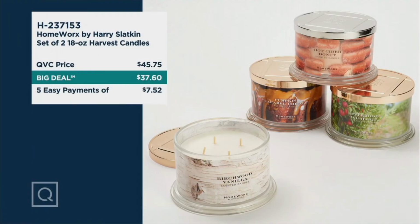Now, this is a big deal. This price is going to go away. We're about ready to sell out of a couple of these, at least in what we can get to you right away. A QVC price of $45.75, and right now you get them for less than $20 each, and you're getting them home on free shipping and handling directly to your home. No interaction with a human being. You get a choice of 2 in your Applewood Orchard, 2 in your hot cider donut, last call, 2 in your pumpkin caramel drizzle, last call, and already on an advanced order, final advanced order on the Birchwood Vanilla.